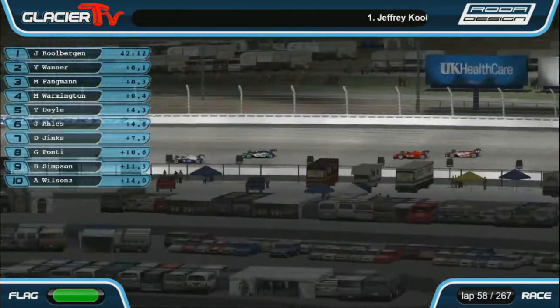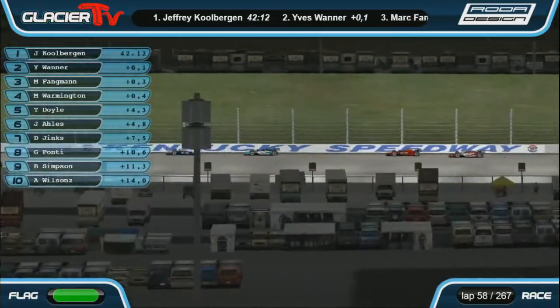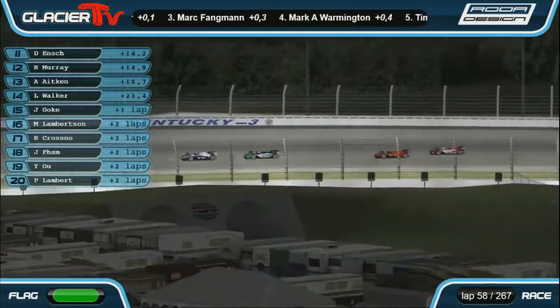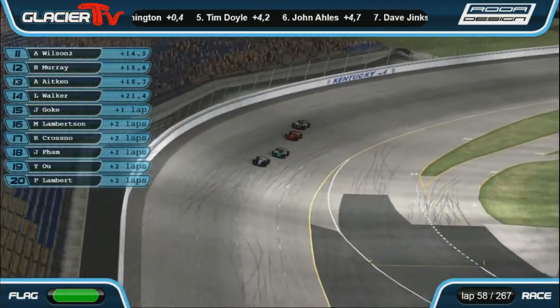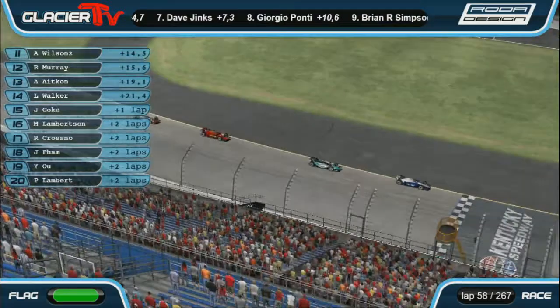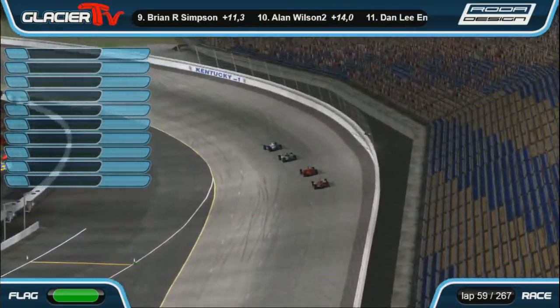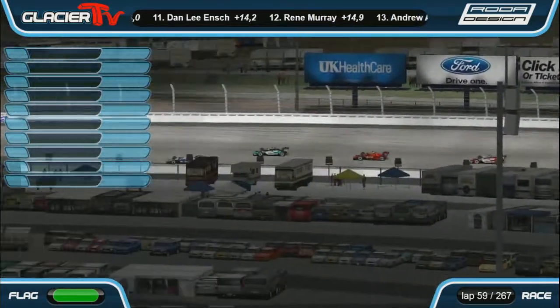Yeah, the gap between Kohlbergen out front and Tim Doyle in 5th spot has remained in that 2/10 window, between 4.1 and 4.3 seconds, for the last 7 or 8 laps now. Doyle lost about 3/100ths of a second the last time by. So for Tim Doyle, right now, if he can be there or thereabouts, it's not going to be that much of an issue.